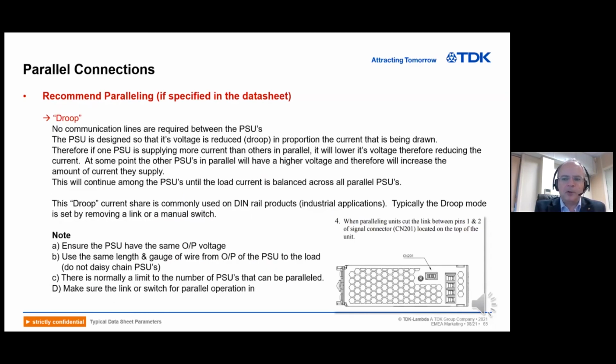There's also droop mode, which you normally find on DIN rail power supplies. You don't need a signal wire, but effectively you can connect multiple DIN rail power supplies together, and the power supply is designed so that as it monitors its output current, the more output current is pulled from it, the voltage starts to drop. So if you have another power supply in parallel with it, and it's not supplying so much current, then it will actually have a higher voltage than the one that is supplying more current. So what will happen is that it will supply more current, and its voltage will drop, and eventually they will balance and share the load.